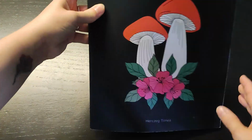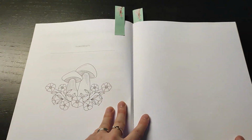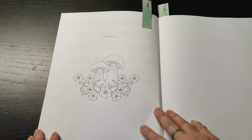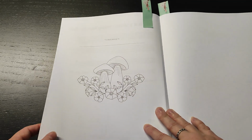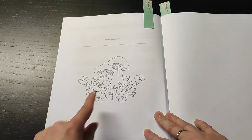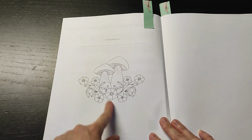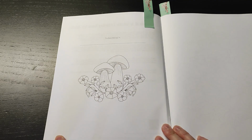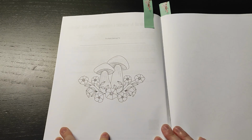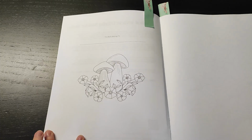Now I will show you the pages that I plan on coloring, and I think I will get them done 100%. And the first one is this title page, because I really like doing title pages. So soon enough I will put here my name. I will color those little illustrations, and possibly I will do something with the background. I will have a think about what I want to do, and I will try to create something fun.